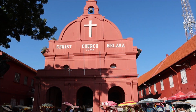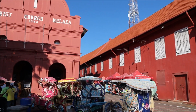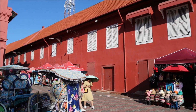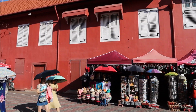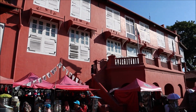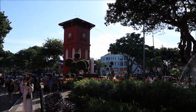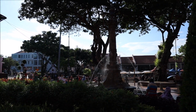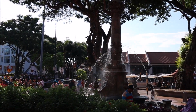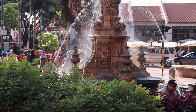And Malacca was later handed over to the British in the late 19th century. This square includes a fountain honoring Queen Victoria at that time. And the red church we were looking at is the oldest functioning Protestant church in Malaysia. And that is the fountain built in honor of Queen Victoria. Let me zoom in a little for you.